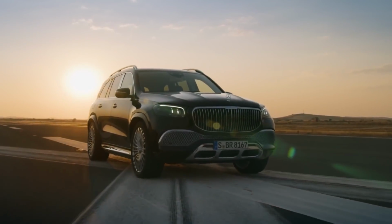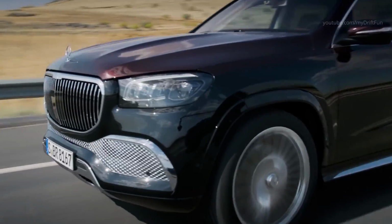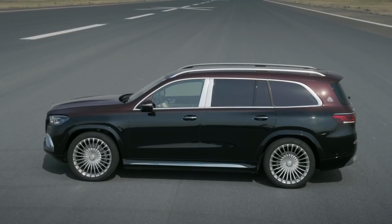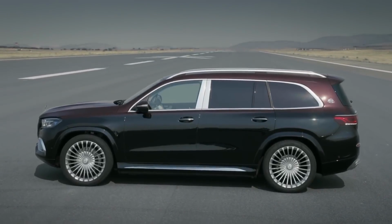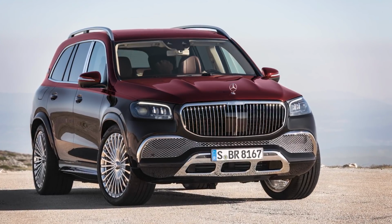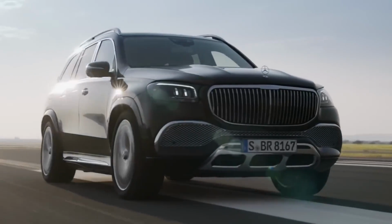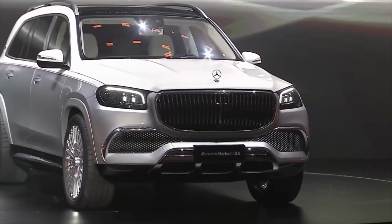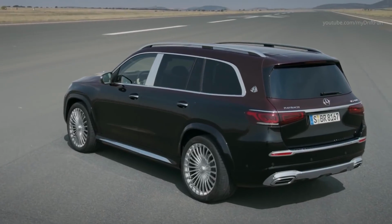Maybach GLS 600. The newest Maybach from Mercedes is a luxury-focused version of the German brand's largest SUV, the GLS, which in standard form is regarded by many as an already luxury 4x4. The Maybach GLS 600 might share the same chassis and body as its less refined brother, but these cars are two different beasts entirely. Styling changes include an entirely redesigned front end, a facelifted front grille, and a reworked rear bumper.